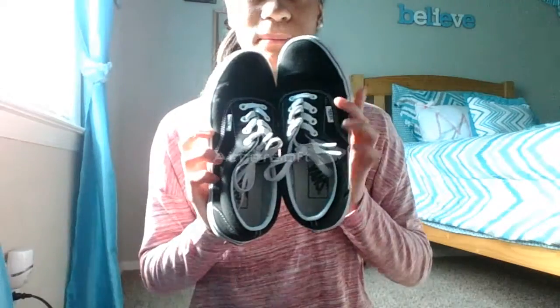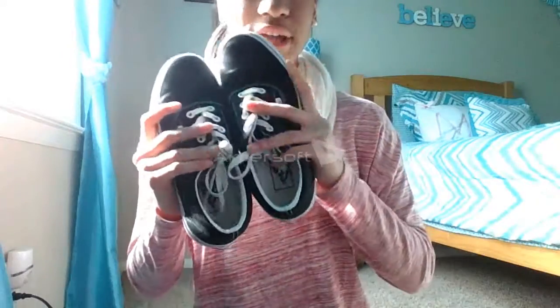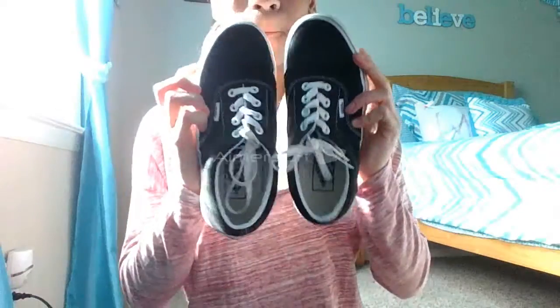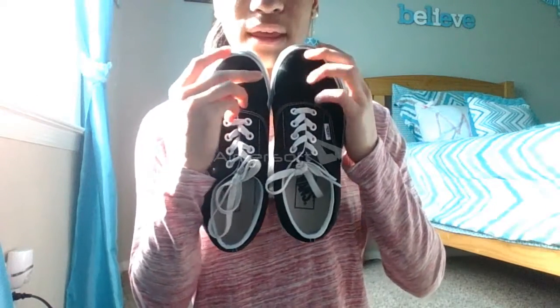These are black and white Vans that I have, and my mom actually got me these Vans, and I'm in love with these Vans. They are my favorite, and they are very comfortable. So I definitely recommend that you guys get these Vans. And these are actually my first pair of Vans that I own.